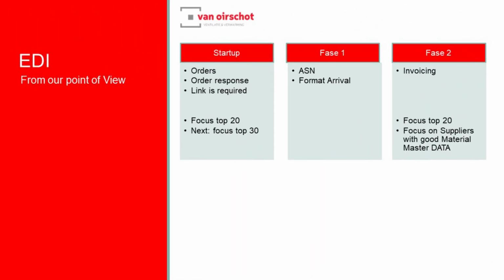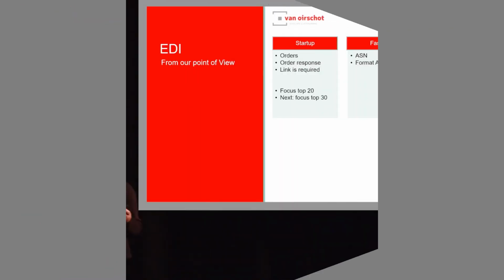For us it was really important that both came together. We also were a little scared that if we send our orders and our suppliers don't engage themselves to send the order confirmations, it wouldn't become a win-win.